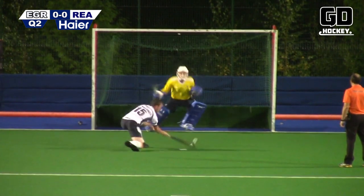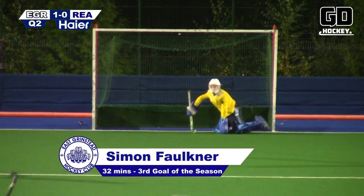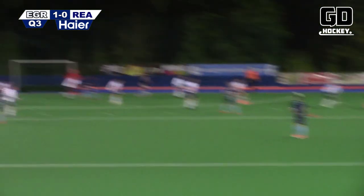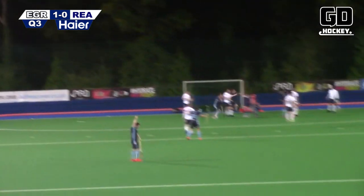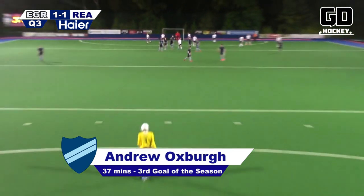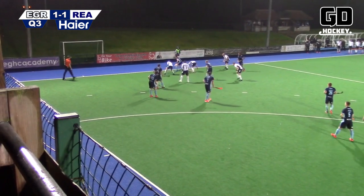Faulkner against Wyver. Wyver guesses right, but can't get his hands on the ball. And Simon Faulkner gives the hosts the lead. Ball across the face of the goal, and the touch by Oxburgh. The lead for East Grinstead lasts 5 minutes. 37 minutes in, EG 1, Reading 1.